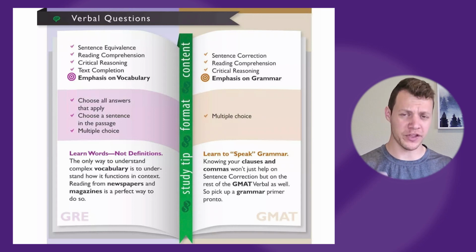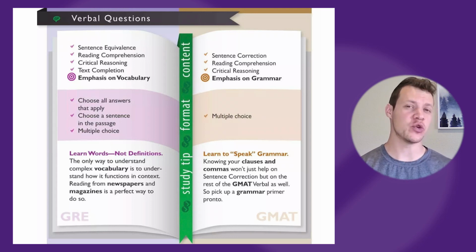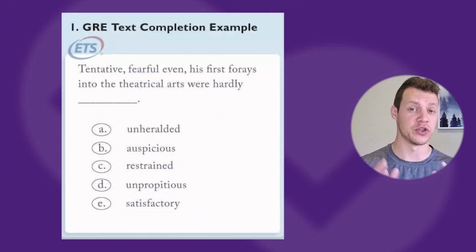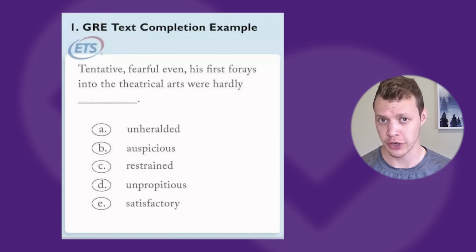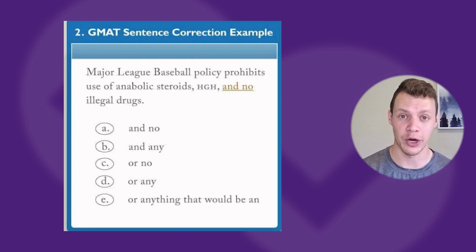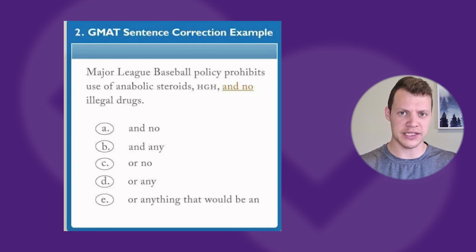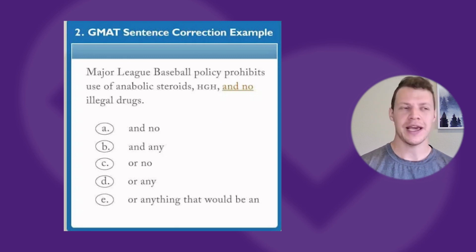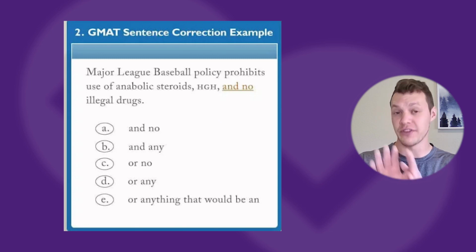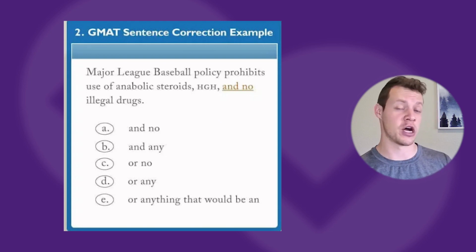Now let's talk about how these verbal sections are different. The GRE is somewhat notorious for testing you on vocabulary. You have to be learning big vocabulary words as part of your preparation for doing well on the verbal sections of the GRE. The GMAT has a different emphasis. The GMAT cares way more about grammar. It has question types designed to test your ability to accurately determine whether a sentence is grammatically correct, what should be changed, and so that's a different kind of skill. And that's the biggest difference between these verbal sections: the GRE places a higher emphasis on vocabulary, whereas the GMAT places a higher emphasis on grammar.